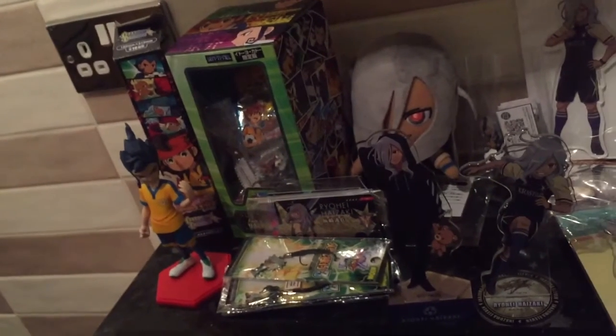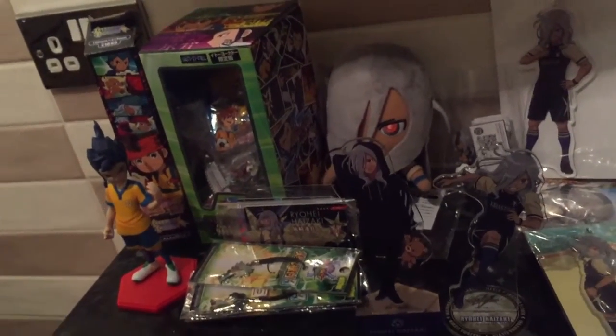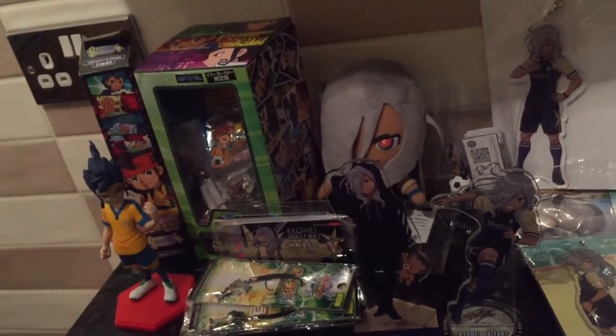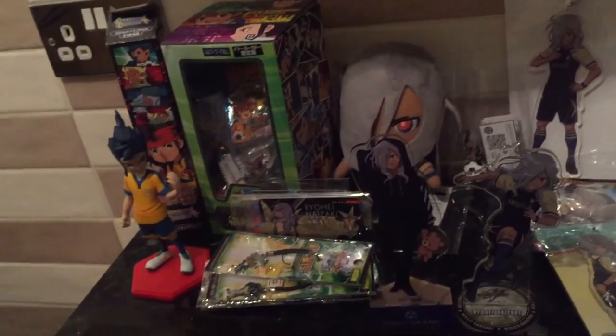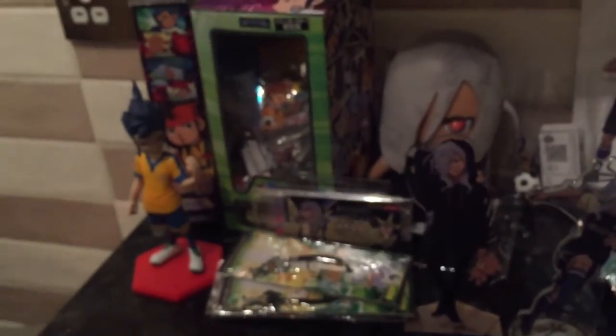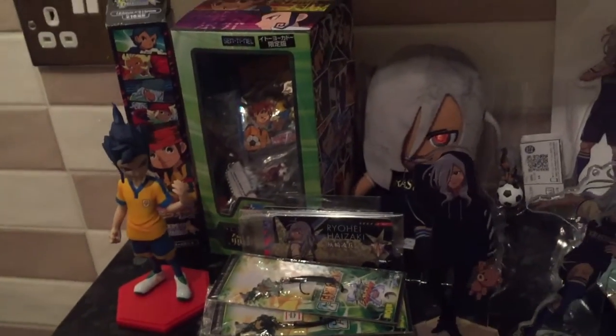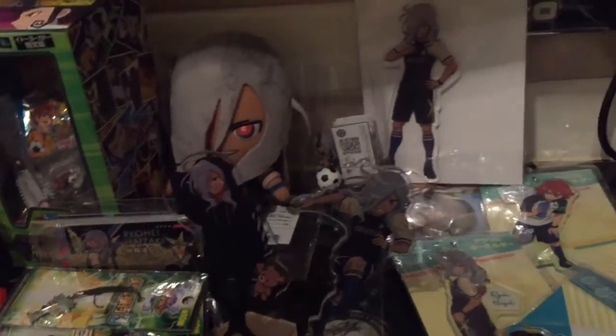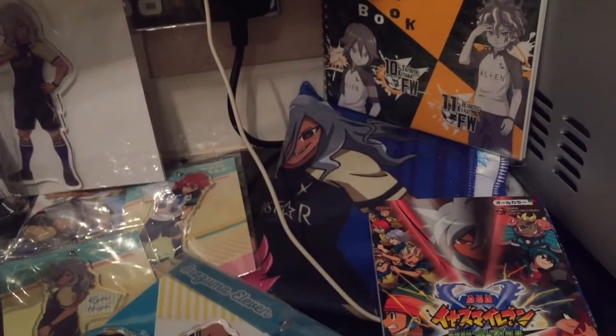I'm downstairs at the moment, but the posters are in my room. I wasn't going to take them off to show them, so I'm going to go up in a minute and quickly zoom the camera around. But this is all together the mini collection I have here. It's not a lot. It's just a little starter thing, really. I've got more on the way, and I will be buying more. But it's a nice little way to collect.